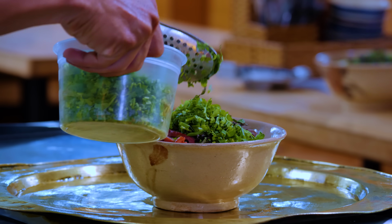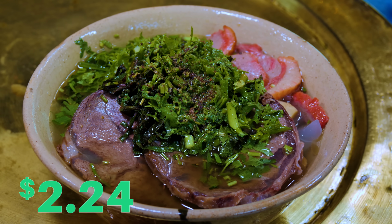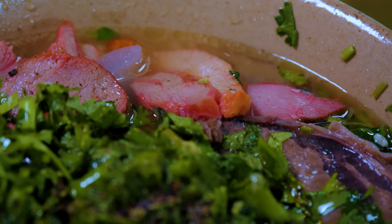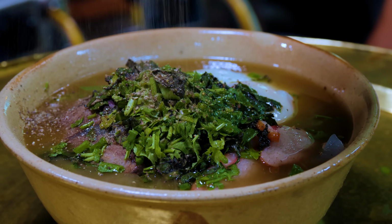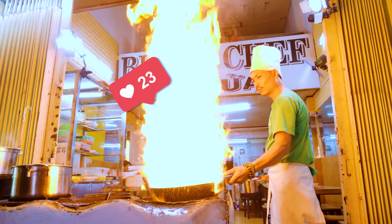Each day, there are only 10 bowls served, each for the ridiculous price of about $2.50. He must be losing money somehow. I mean, there is like roasted goose, there's brisket, there's a plethora of noodles, and there's a show, there's fireworks. So why only 10? For the creator of this dish, these particular noodles aren't a source of income. They're an art, and likely a good marketing tool.